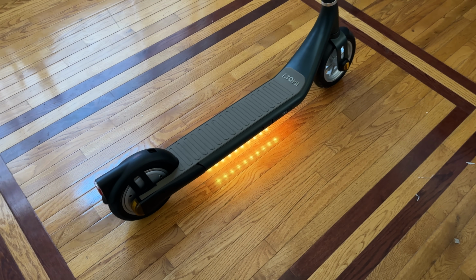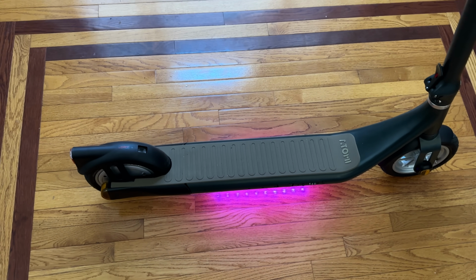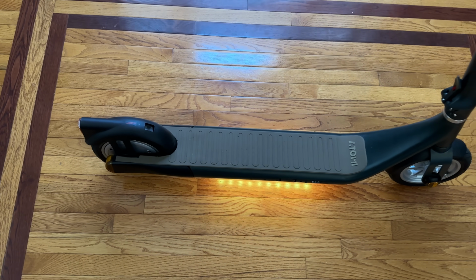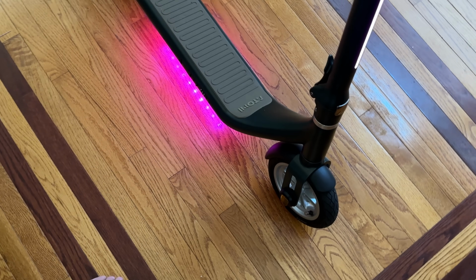We'll go ahead and pan a little bit over here so you can take a look at this even further. The first thing that you'll notice is that the board itself, where you would put your feet, is rather narrow, and you'll see this in the riding experience as well. But all in all, this thing looks really, really sharp.